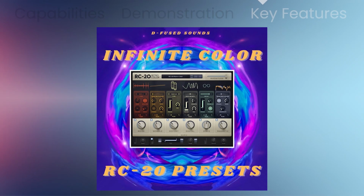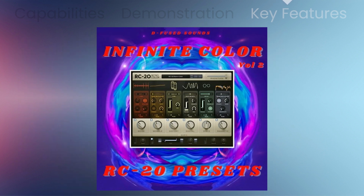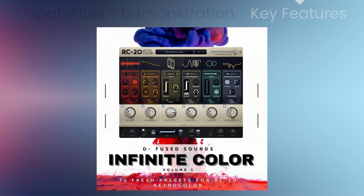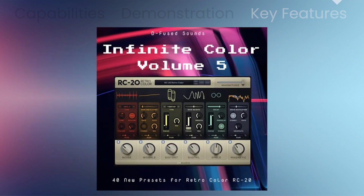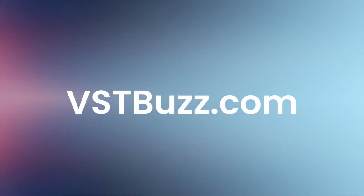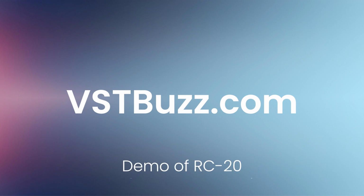You'll get Infinite Color Volumes 1 through 5. Use these presets to give texture and movement to your audio material. Save precious time instead of tweaking multiple parameters, and thanks to the versatility of powerful multi-effects, you'll get great results in no time.